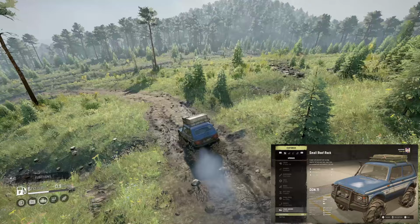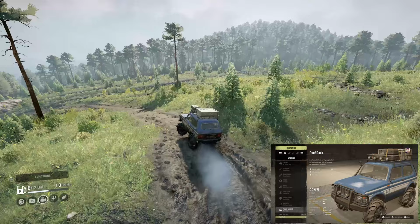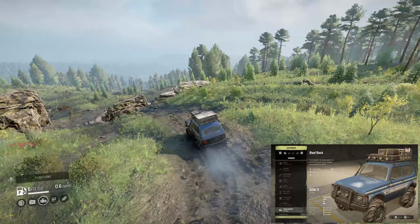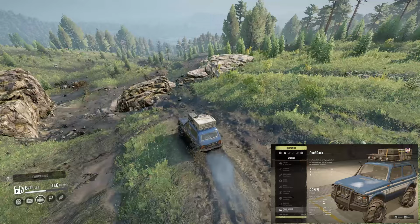So just stick close to trees and just be aware that this vehicle is the lightest in the game. So whenever you do add this on top of your vehicle, you're going to be prone to tipping, not so much as the Scout 800, because this one's a little bit lower to the ground, has a little bit more of a wider gate. So just keep that in mind.